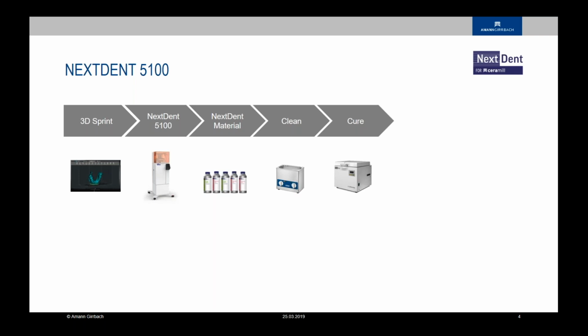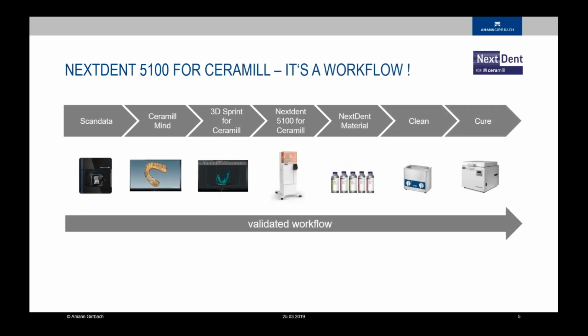That's not the Amann Girrbach style to use a printer. So we will not take the printer as a standalone part. We take the printer as a workflow. So what we do, we're offering workflows. As a system provider, we provide a complete workflow, and the end result is the 3D print. We take care that all of you can use a simple and validated workflow.